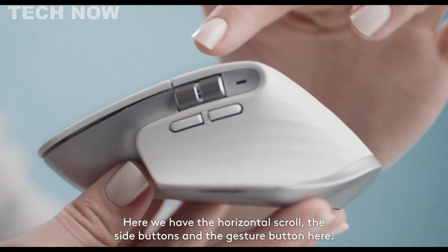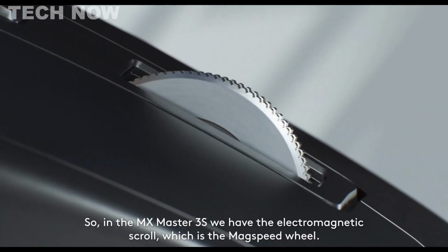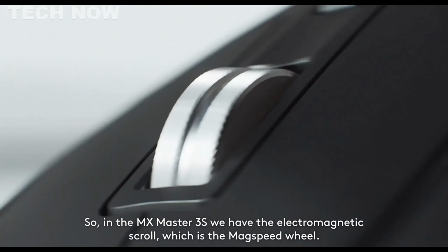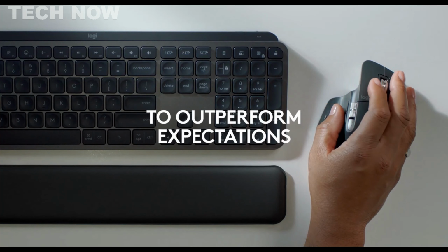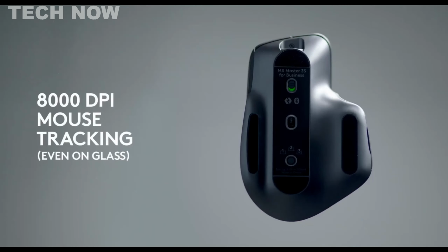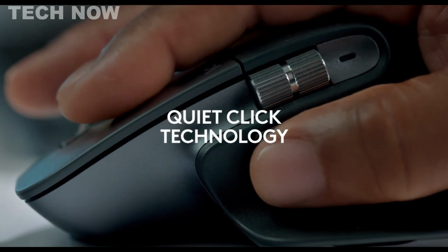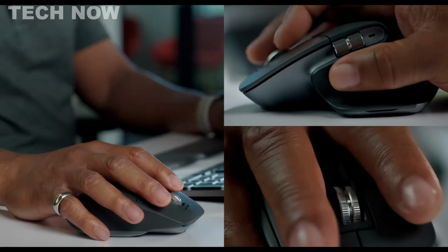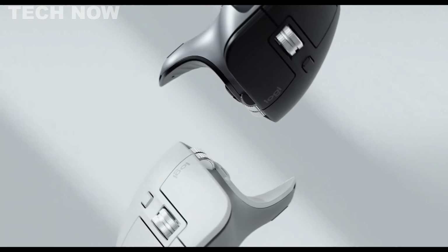The built-in 240 mAh lithium polymer battery is a standout feature, offering an impressive battery life of up to 70 days. With USB-C charging, the MX Master 3S not only excels in comfort and performance, but also in long-term convenience. Whether used in the office or for productivity tasks, the Logitech MX Master 3S emerges as an exceptional choice, combining ergonomic design, high-precision sensor technology, and customizable features for a seamless user experience.